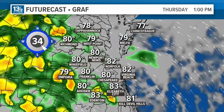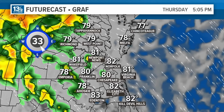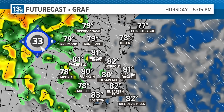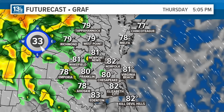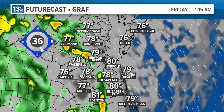So be very weather aware as you're heading into work, taking those kids to summer camp, and if you are staying at home, make sure you have a plan of action just in case. Again, these will be off and on showers and thunderstorms, so you may get a few minutes to a couple hours worth of a break before your next round of rain returns.